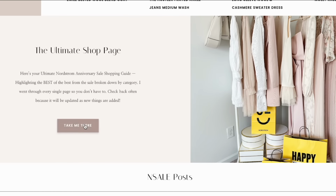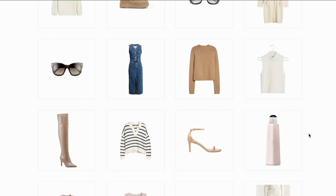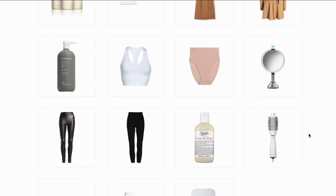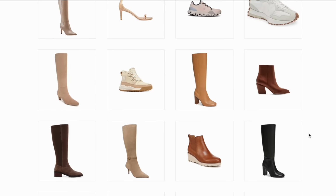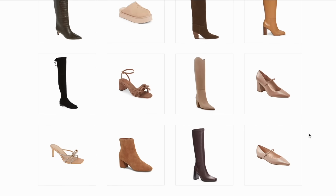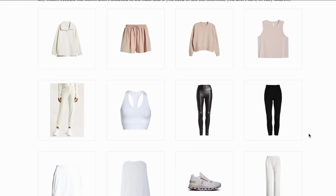I have gone through every single page of this sale and have pulled my favorite and top recommendations for all of the categories. So if you're not wanting to spend all the time going through like 70 pages on the Nordstrom site, I would head over to the Ultimate Shop page. I've broken this page down by category to make it so quick and easy for you to browse the best products included in the sale. I have it organized by category, so if you're shopping for dresses, sweaters, under 50, under 100, gift ideas, I have it all broken down on that page.